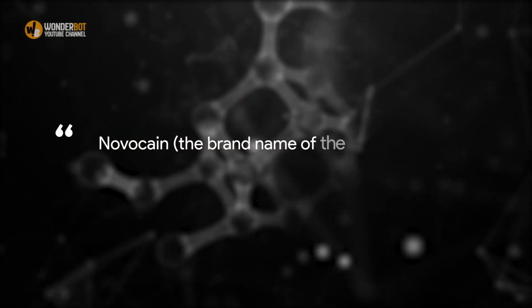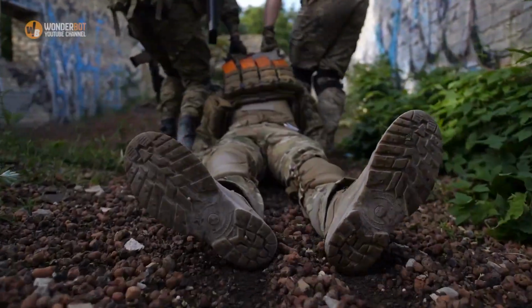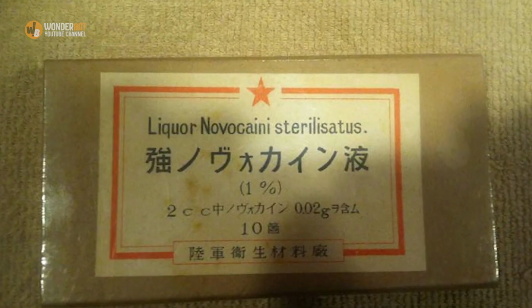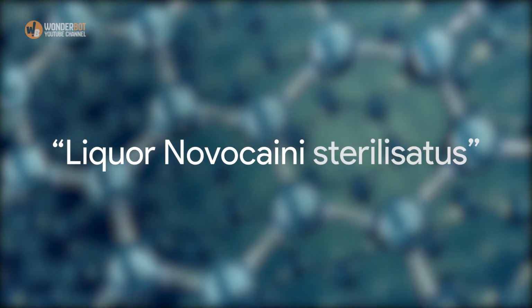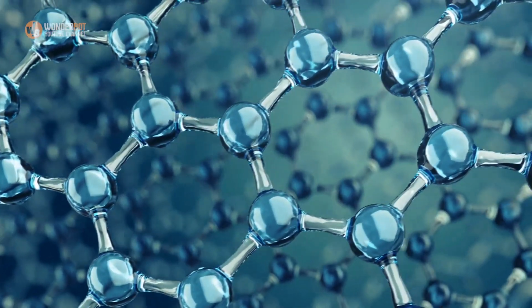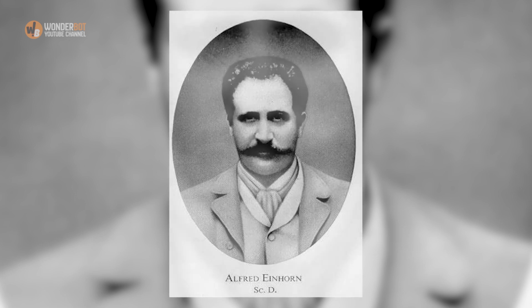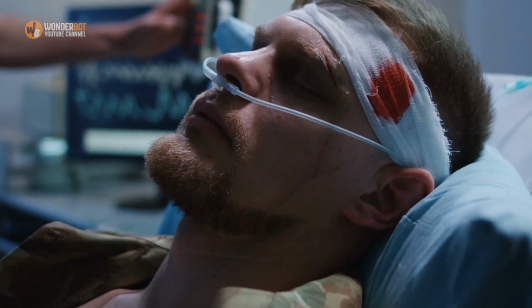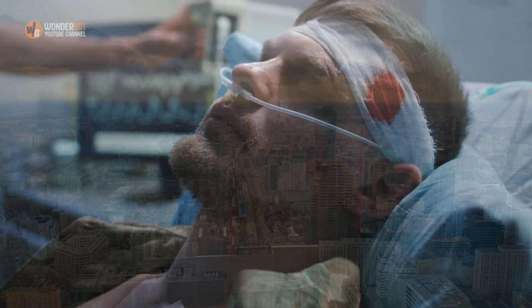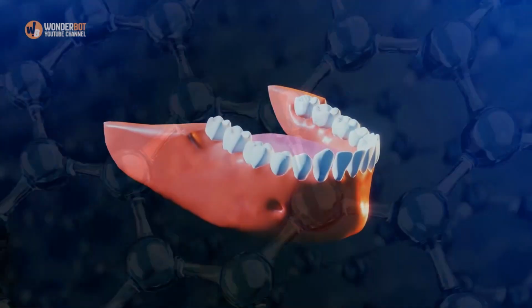Novocaine, the brand name of the medication called Procaine, is a brilliant local anesthetic. Odds are if you needed this during war, things were pretty bad, which is probably why it's labeled in both Japanese and English. Liquor Novocaine sterilisatus is actually the Latin form of this product. Novocaine was developed by Alfred Einhorn in 1905 with hopes of treating surgical amputations, something soldiers, unfortunately, often had to go through after being wounded in battle. Of course, it turned out that since World War II, Novocaine was found to be better suited towards dentistry than amputation.